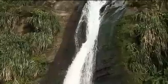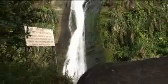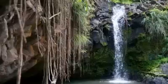Set back a little from the roadside, the two falls cascade over 70 feet into the pools below, and it's a great place to take a dip and cool down.